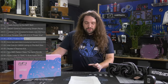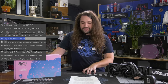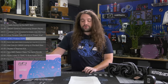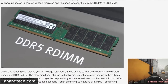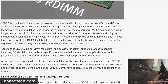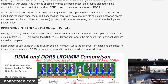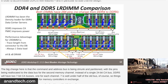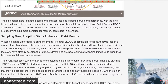Other news, UDIMMs will support up to 128 gigabytes. DDR5 will now offer two 40-bit fully independent channels on the DIMM, and burst length per channel is going from BL8 to BL16. DDR5 will also reportedly introduce a, quote, fine-grain refresh feature. We touched on this previously when SK Hynix discussed its same bank refresh, which allows the CPU to access certain memory banks while others are in operation or refreshing. Same idea here, with the end goal being improving latency and memory bank access.